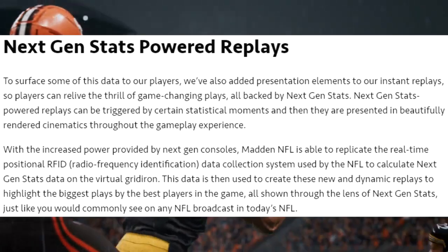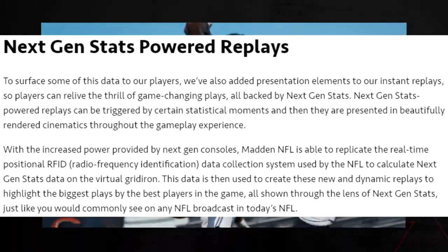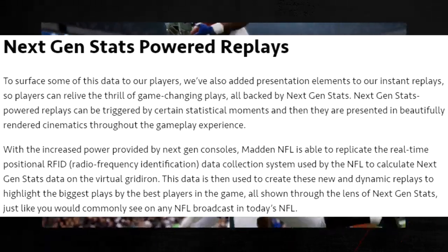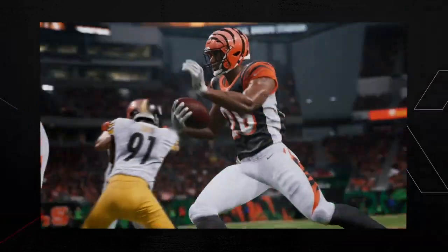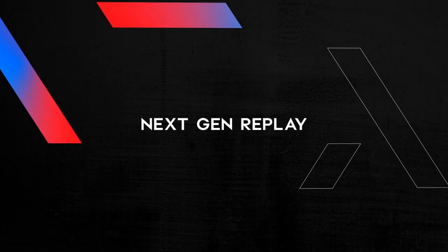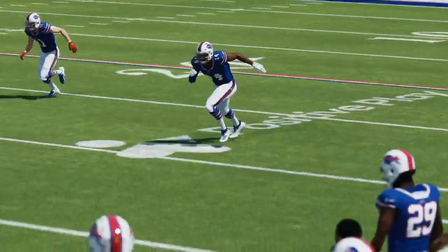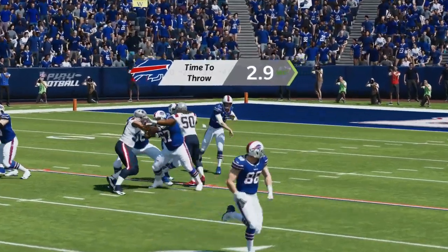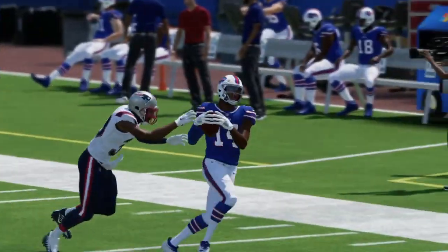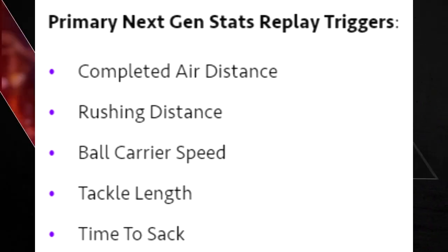The data is then used to create these new dynamic replays to highlight the biggest plays by the best players in the game as shown through the lens of next-gen stats, just like you would commonly see on any NFL broadcast. So the next time you flatten the left tackle or sack the quarterback in under 2 seconds, put a couple of defenders on skates for a 40-yard rush, or rocket the ball 60 yards downfield for a game-winning touchdown, you'll get the recognition you deserve, and it will be backed by hard data. Primary next-gen stat replay triggers: completed air distance, rushing distance, ball carrier speed, tackle length, time to sack.